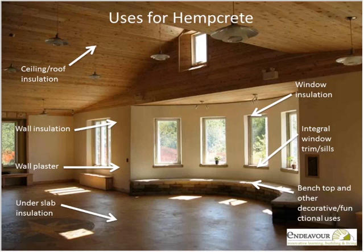Okay, so uses for Hempcrete in the building. You're looking at a whole bunch of them here. It can be used as ceiling and roof insulation, wall insulation, under slab insulation. We also use it as the insulation around our windows, between the window and the rough framing. And in this particular building, it's also integral with the window sills and the trim. So all of that is actually built out with hempcrete. There's a bench top, and you can do other decorative things with it.